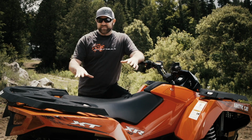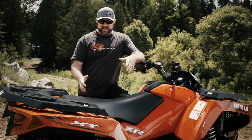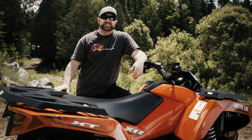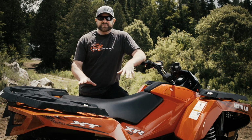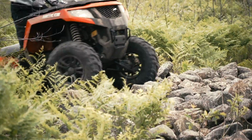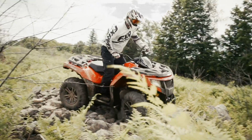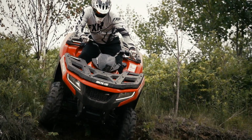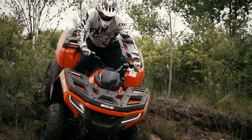Ergonomically, the XR feels similar to the older models in that you're sitting more up on top of the ATV rather than down inside the chassis. In terms of comfort, this riding position might sacrifice just a little bit. But in terms of functionality, this riding position makes maneuvering your body around the vehicle very easy, especially when things get tight and steep.